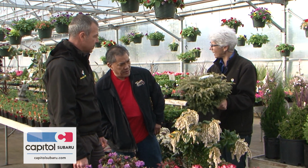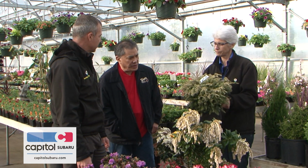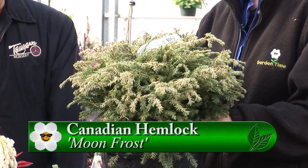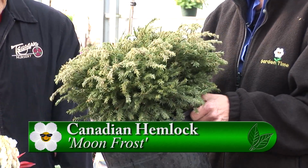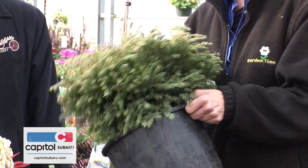And maybe a more broad habit? That's moonfrost. Yeah, that's a dwarf Canadian hemlock. I think like 3 to 4 foot tall, but it's variegated, so you're going to want to protect it from the sun. It can probably burn up on you. Yeah, but just again, nice. It's soft. It is soft. Yeah. It really has a pretty habit.